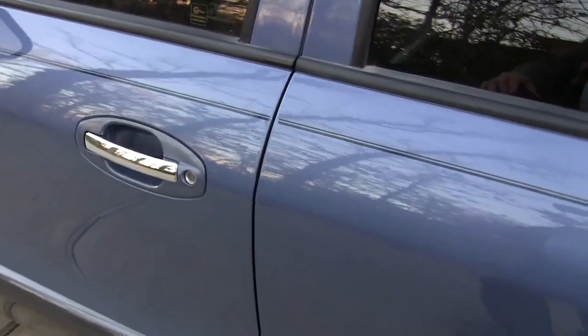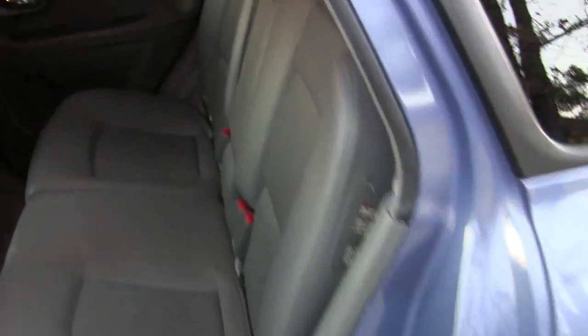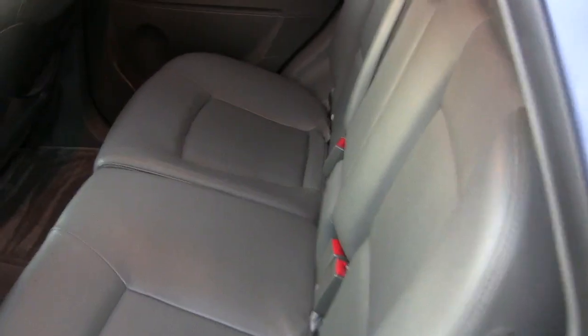Let's have a little look inside. Let's look in the back first. The back seat. It's got a divided seat back with an armrest. Seats are beautiful. Hasn't had a lot of people riding in the back. Has the original floor mats.